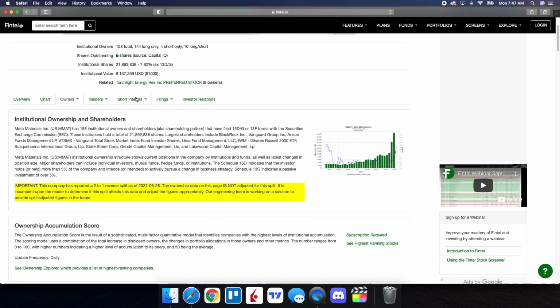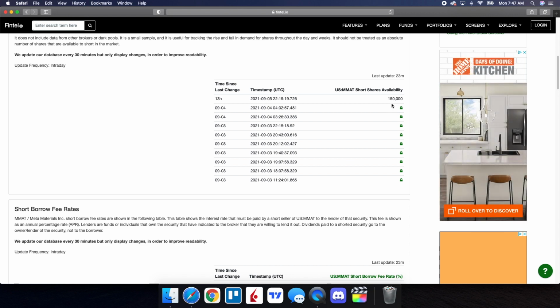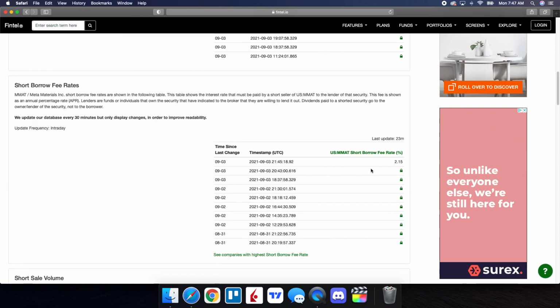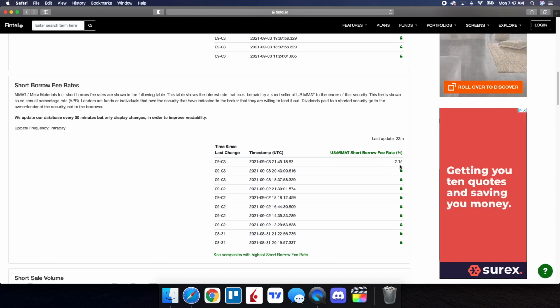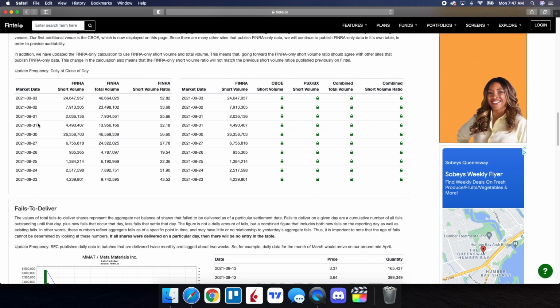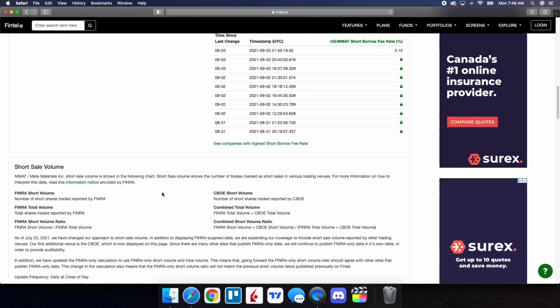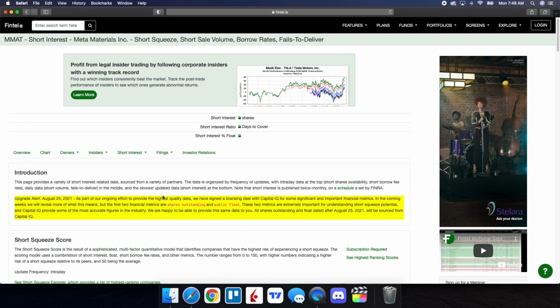Now, when we take a look at the short interest information, scrolling down on the page, the short shares availability is at 150,000, updated 23 minutes ago. And then the short borrow fee rate is at 2.15%. Scrolling down further to take a look at the history of the short volume ratio, we could see on September the 1st it was at 25.66, then on the 2nd it was at 33.68, and now for the 3rd you can see it's gone up to 52.82. So that is quite the uptrend there, and we can see as far as shorts are concerned, they are heavily vested inside of this play, and there's a lot of negative market sentiment saying, well, you know what, the price of the stock needs to come down.